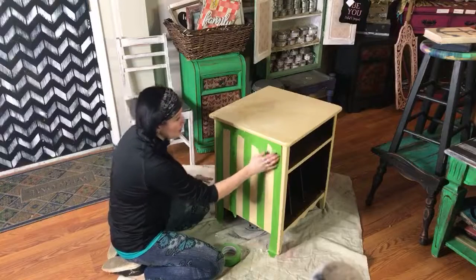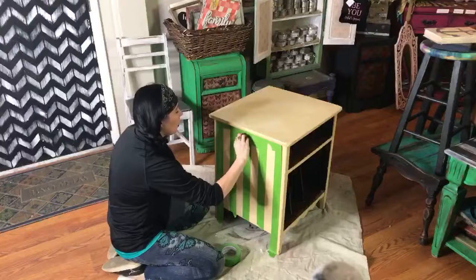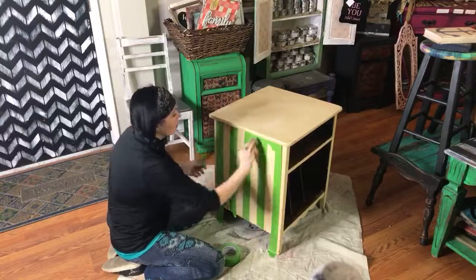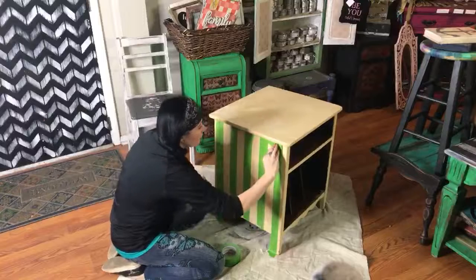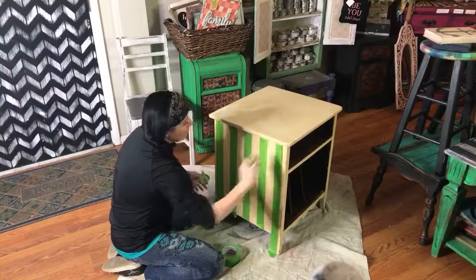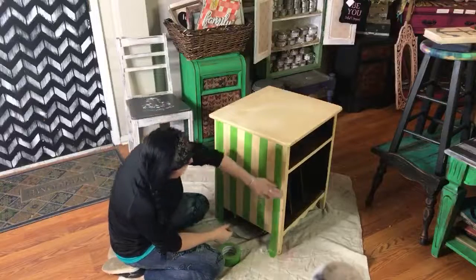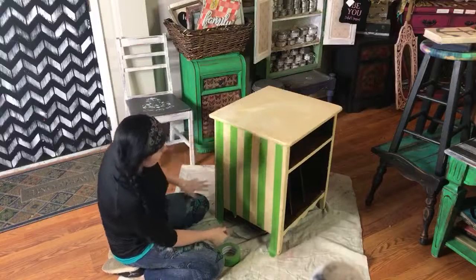All right, so I got my stripes down, right? Now what I can do is take off those little itty-bitty pieces right there. Oh, yeah. Even stripes. Pretty much even, right? I like it. I like it a lot.